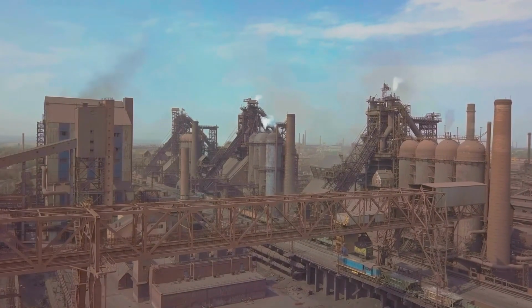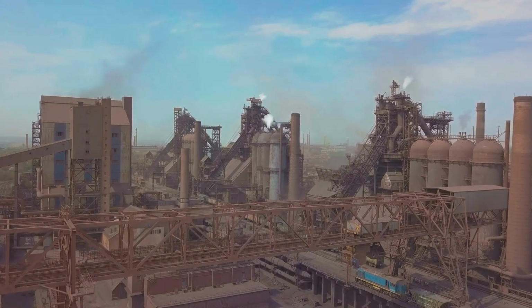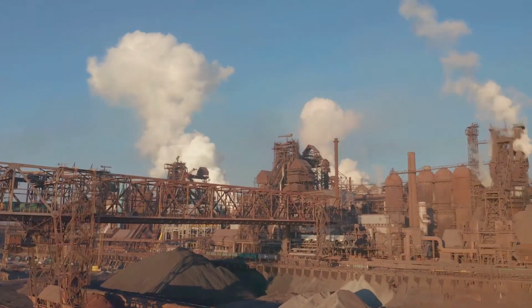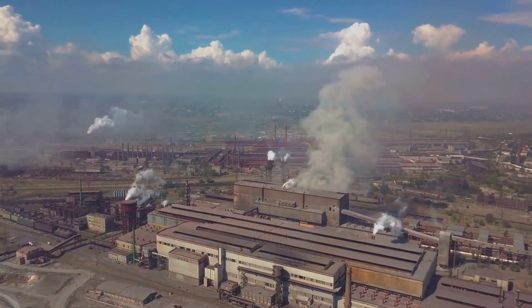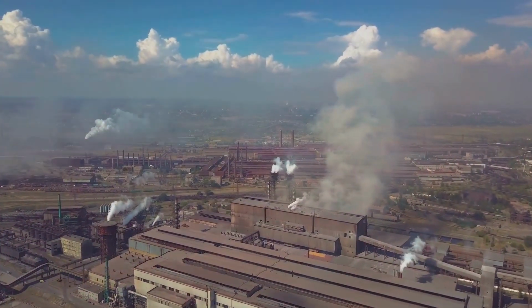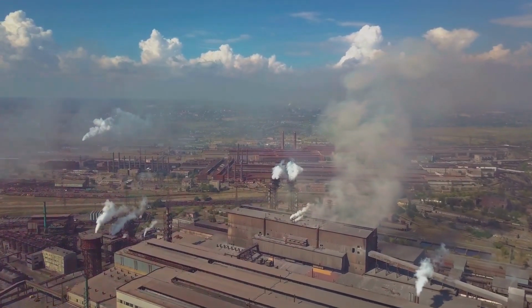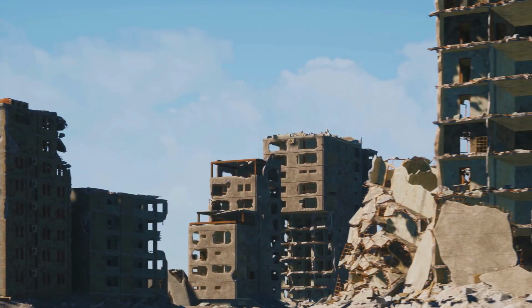This period, beginning in the late 18th century, was characterized by rapid industrial growth and technological advancements. It revolutionized the agricultural societies of Europe into industrial powerhouses and brought about significant economic and social changes. The 20th century, however, was a time of great turmoil and conflict. The outbreak of the two world wars had a profound impact on Europe.